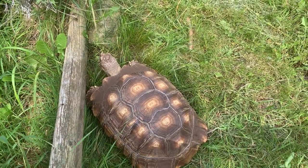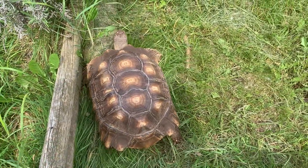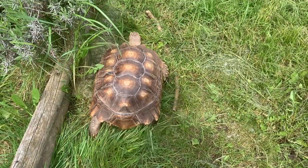So, yeah, also got a... Oh, no, we're off again. Tortoise going back into the little reptile house. Off he goes. Good old tortoise.